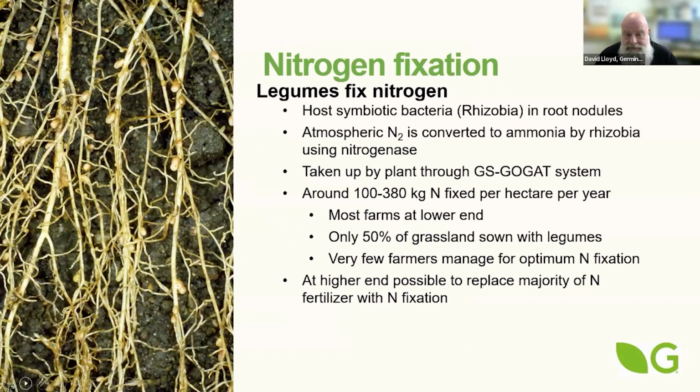Next slide, please. So legumes are a family of plants that bypass the need for applied nitrogen fertiliser by producing essentially their own natural nitrogen fertiliser. They have structures in their roots that you can see in this picture called root nodules, which house symbiotic bacteria called rhizobia. These rhizobia take atmospheric nitrogen and convert it to ammonia, which is then available for the plant to use. Using forage legumes like clover in grass leys can significantly reduce the need for nitrogen fertiliser.